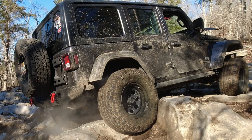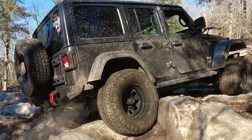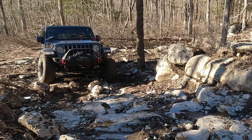So after I failed umpteen times, different lines, etc. on the first obstacle, I switched to trying to go on the bypass. Even on the bypass, my tires were caked in mud and I could not make it.